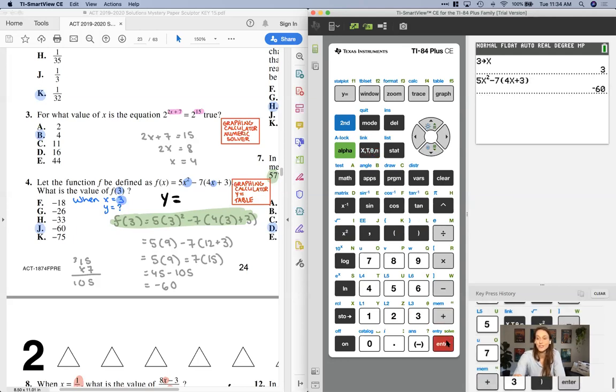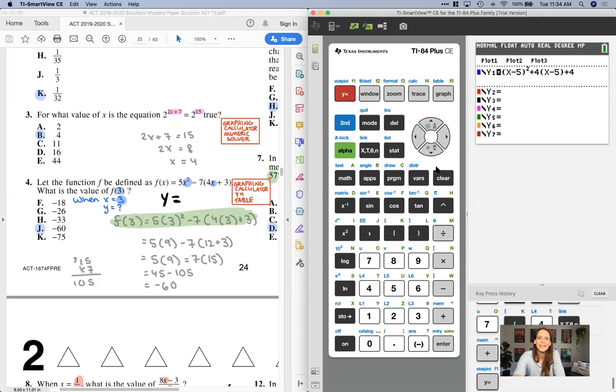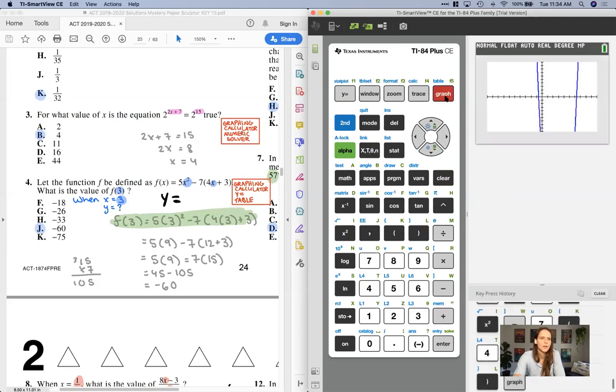And it gives me my answer of negative 60, which is J. If I didn't want to do it this way, I could also go to y equals and just put in that equation: 5x squared minus 7 times 4x plus 3. And then I can graph it, because they want to know what is the value of f of 3, and that means what is y equal to when x equals 3.